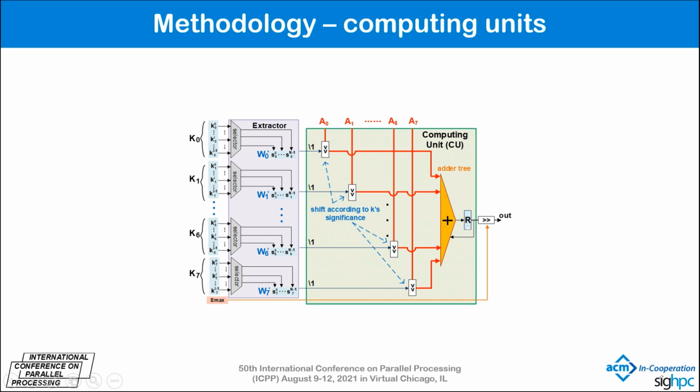We instantiate 16 computing units to form one PE. Each CU takes M weight and activation pairs as input, which are pre-processed by the bit extraction. The figure shows details of the CU. Each selector in the extractor targets one pruned binary weight. The extractor records the significance of each essential bit. Then it is used to shift the corresponding activations. The adder tree performs the final partial sum accumulation.